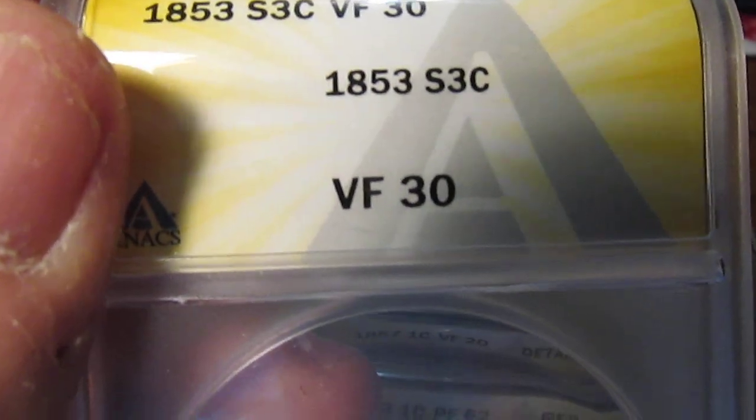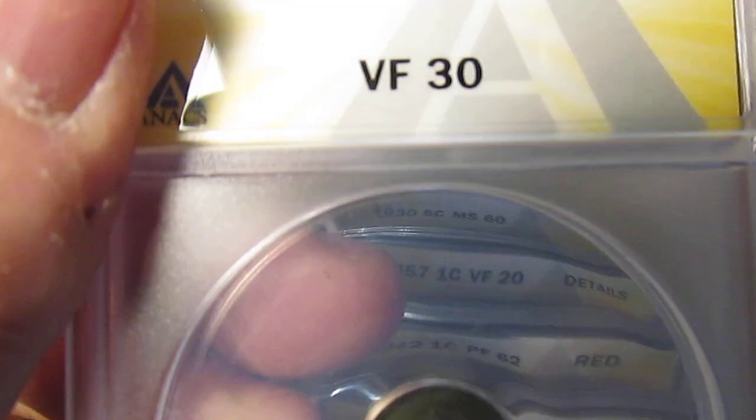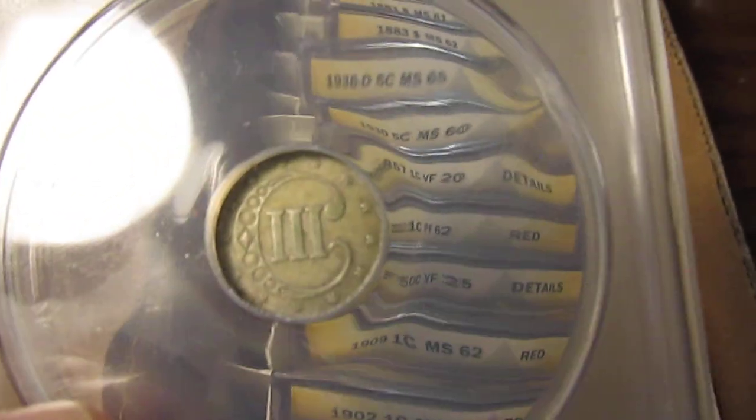Another coin I had was a 1853 3-cent silver, and I just wanted to get this one slabbed. I had it raw, VF30, no details issues, and I think that's probably an accurate representation of the grade.